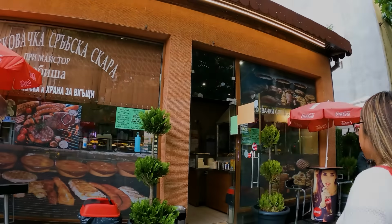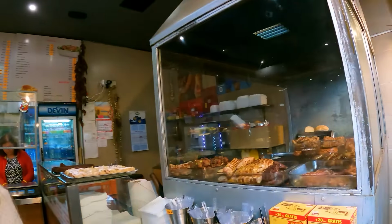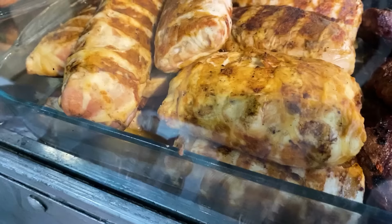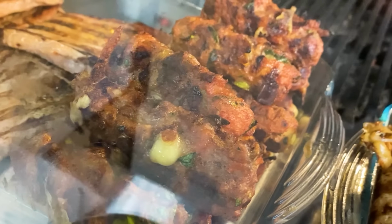I don't mind it. So this is what I mean. You walk inside and right by the window. Oh yeah, this looks like chicken wrapped in bacon or something. It looks like pork bellies over there. Super duper good looking food. Ooh, how about this one with some kind of veggies and cheese inside, no?